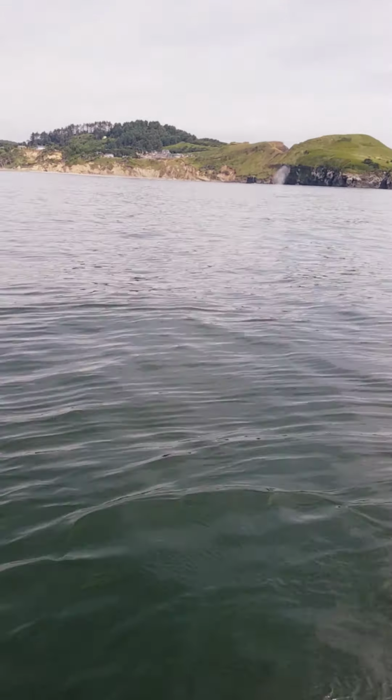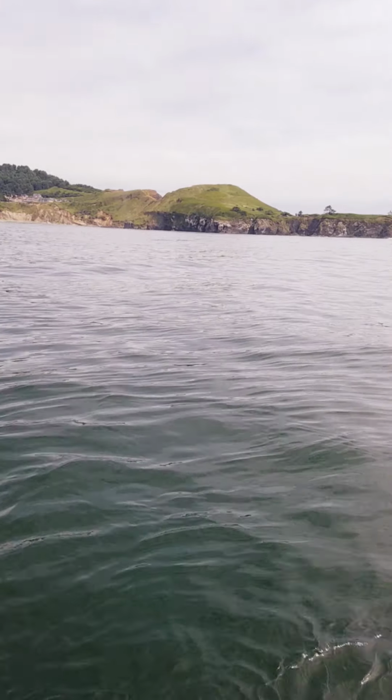So there she is, making a turn there. There's the calf. And down they go.